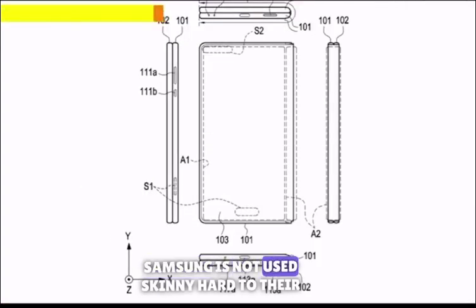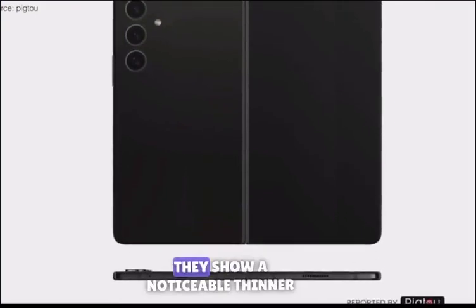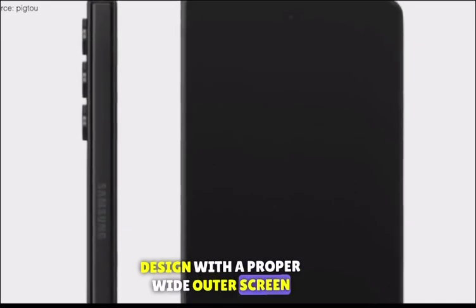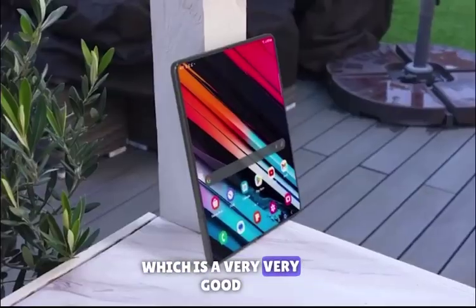way. Samsung is not using a skinny, hard-to-use narrow screen. According to Samsung patents, they show a noticeably thinner design with a proper wide outer screen. According to Samsung patents, this is how the Z Fold 6 could look, which is very, very good.